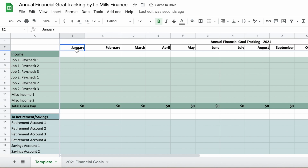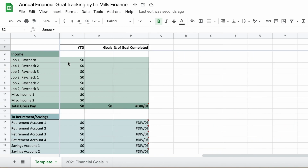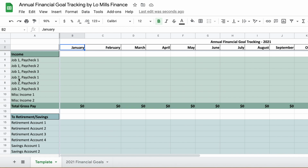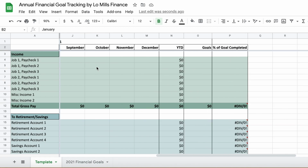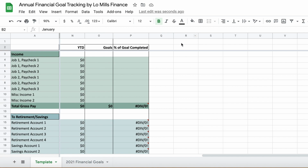And you'll notice that there's months across the top, and this first column is frozen. So if you go like this and scroll over, you will be able to see what the first column says no matter what month you're looking at. So for purposes of getting this spreadsheet set up, I'm going to scroll all the way over like this so we can see what our goals are that we're going to set, and we can put in all of our paychecks and savings goals and all that.